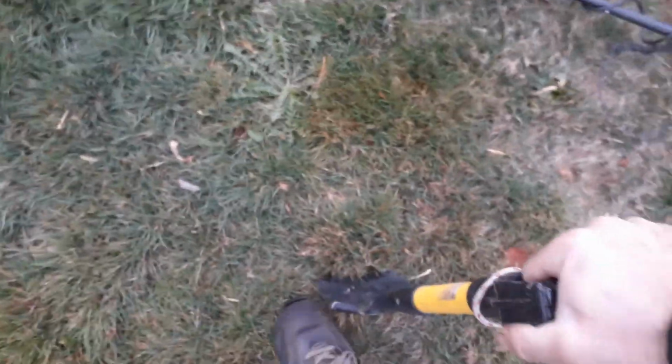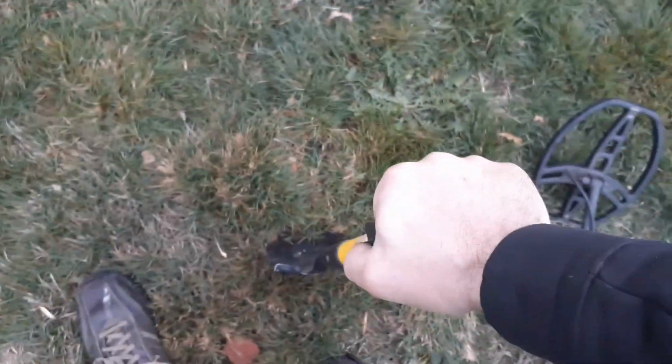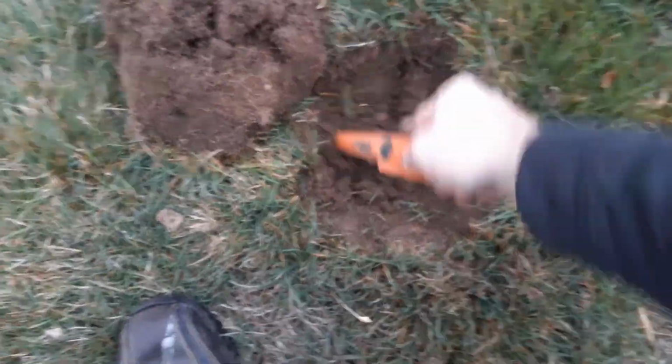All right, we got a signal I just can't pass up here, guys. It's a solid 81, 82 on my machine, which generally indicates a dime. Sometimes it's a stinking Lincoln. But this one's about 6 inches down, and I'm really hoping for something shiny and silver in this hole, because it would make my outing worth it then.